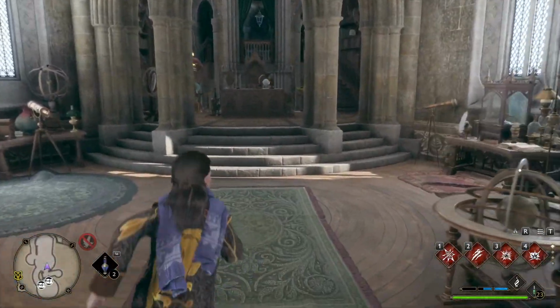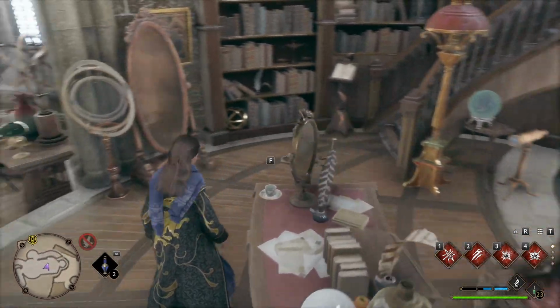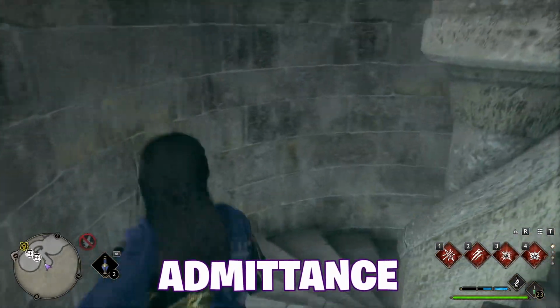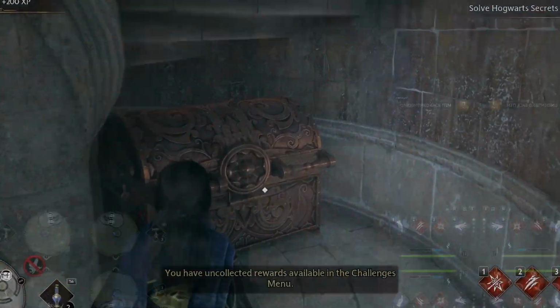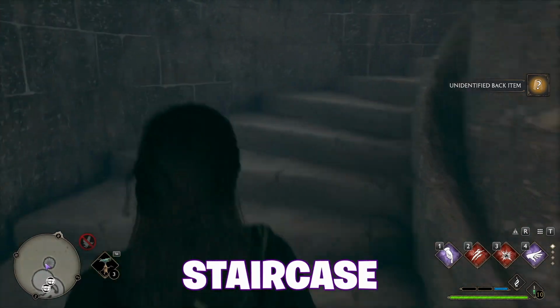First up is the secret door that's near the headmaster's office. Once you enter the headmaster's office for the first time, look out for a key on his desk that will be near this mirror. This will be called the Key of Admittance. Once you've got it, make your way out and down the corridor until you reach this mysterious door. There you'll find a legendary gear chest, but what's even more special is up this very, very long staircase.